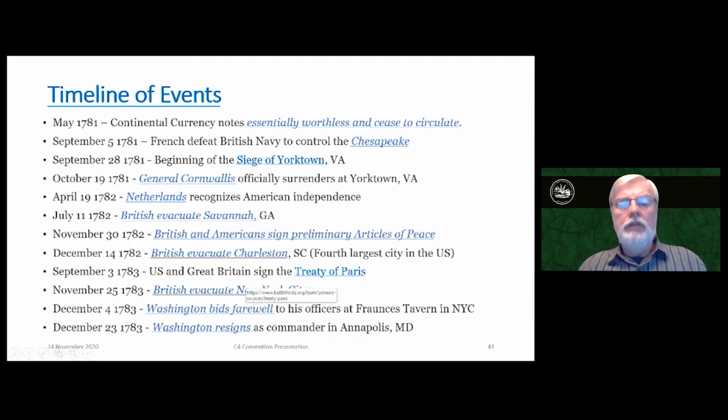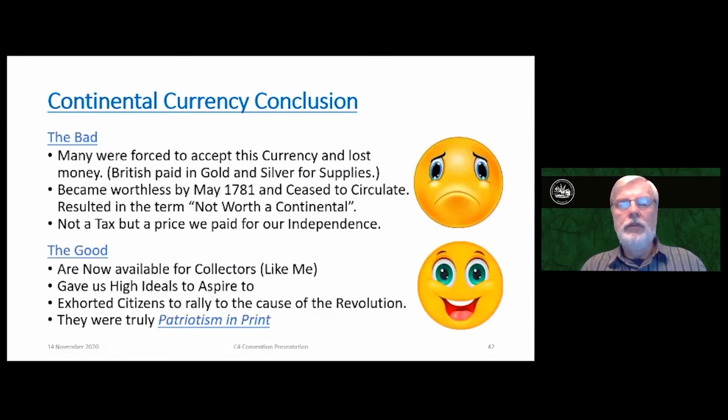Treaty of Paris, 1783, British finally evacuate New York City. So we finally get them off the territory in November of 1783. December, Washington bids farewell at Francis Tavern in New York City. Again, if you're in New York City and you want to go have lunch there, great place to be. And Washington resigns as commander in chief in Annapolis in 1783.